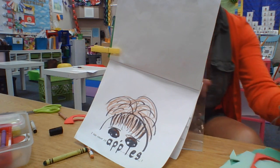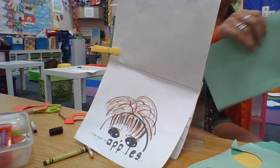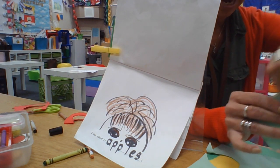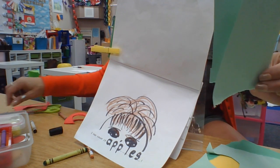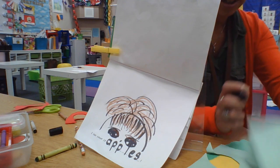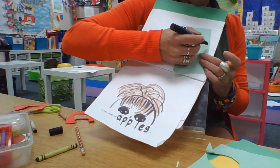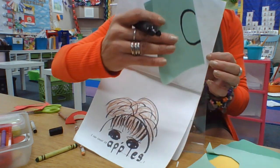So now I'm gonna do a green apple, okay? I'm gonna make it a little bit smaller. I'm gonna fold this in half, okay? Folding it in half. Then I'm gonna take my pencil, but I'm using a marker so you can see, and I'm gonna show you. I'm gonna make almost like a heart shape. So I'm gonna take a little curve here, but then I'm gonna have a flat bottom.